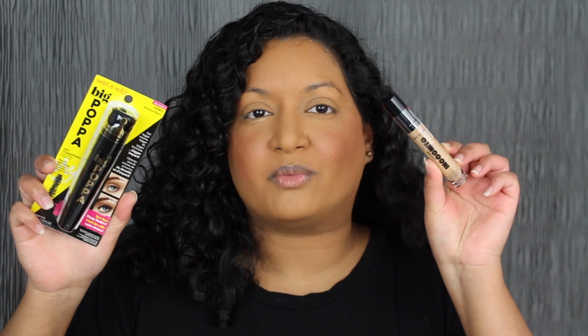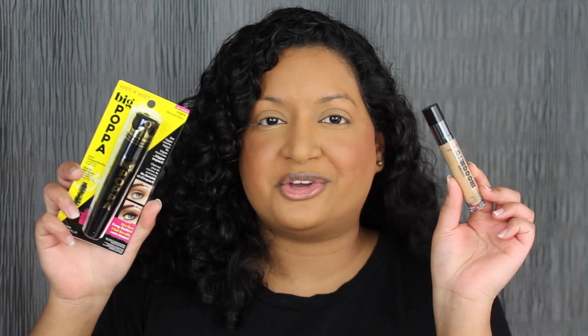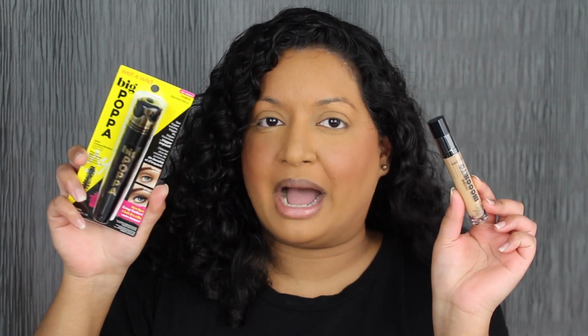In addition to the Cloud Pout Marshmallow Lip Mousse, I also purchased the Big Papa Mascara and the Wet n Wild Incognito Concealer. Definitely stay tuned for that, but I do want to test out the Big Papa Mascara first. Since I don't have any mascara, I want to see if this mascara is any good. In the past, I've tried Wet n Wild's mascaras. They're not that great. This mascara has a ton of claims.